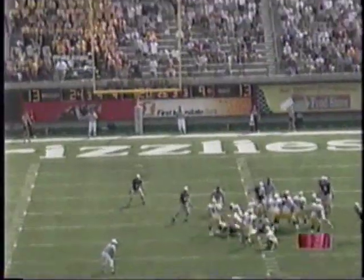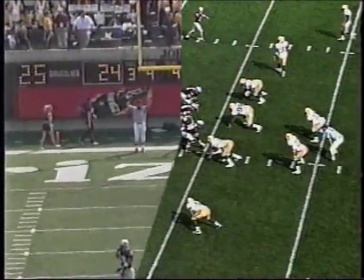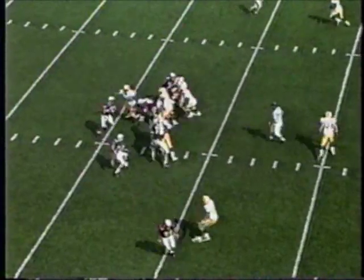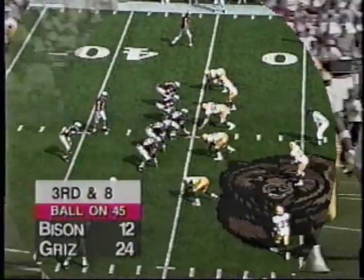Another good snap. The kick is away. It's got enough leg. And Vartanian is solid. Boy, how the Bison would like to force another punt here and get the football back. Disney under pressure. And down he goes. Dwight Somerville on the sack. Jabe Kittleson and Isaac Snell also, 8 yards to go.